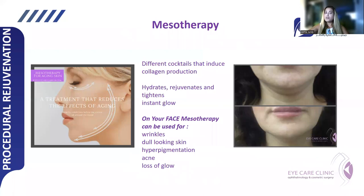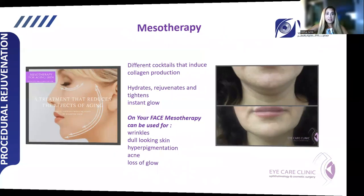We can also use it for other things like hyperpigmentation, acne. As you can see in this picture here, double chin. So there are some meso treatments which we can inject and cause fat resorption, which will reshape your skin and give you that nice V again that we're talking about. And you lose this double skin fold here, the double chin. So that's for mesotherapy, as I said, very brief.